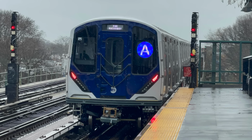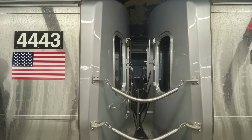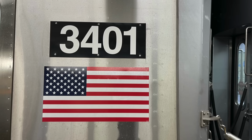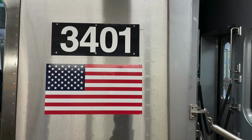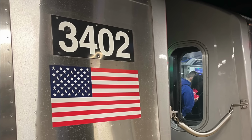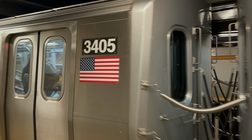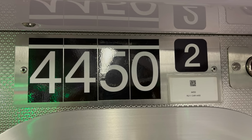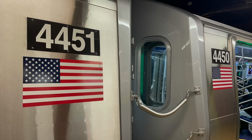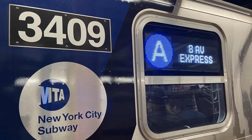Now here's where things get a bit messy. 3400 to 3404 and 4440 to 4444, a mixed base option order unit and the first of its kind, entered service on the A on March 27, 2025, becoming the 42nd R211A to enter service. Immediately afterward, the secondary mixed base option order consist 3405 to 3409 and 4450 to 4454 entered service on the A on March 28th, becoming the 43rd R211A to enter service, featuring the second option order consist to enter service.